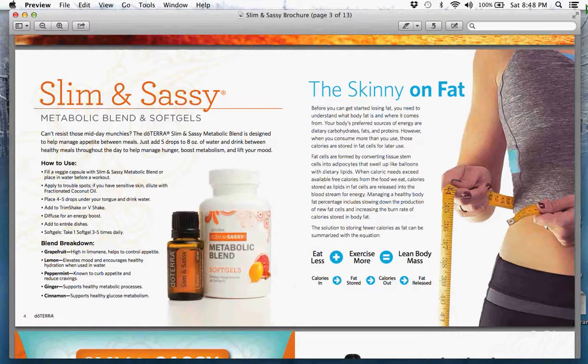And actually, there's one lady who was not explained how to use it, so she just used it topically. She just put the oil on her skin, and she lost a lot of weight. So you can lose a lot of the excess weight just by applying it topically directly to your skin. With people that have fair skin, you might need to dilute it. Just try it on the inside of the elbow and test it.